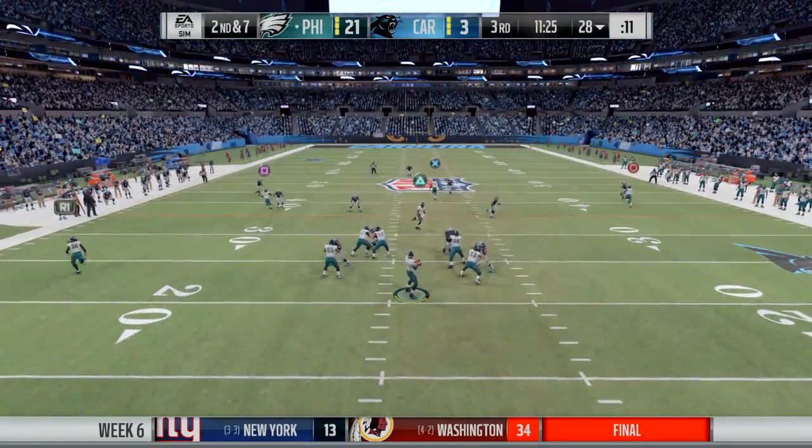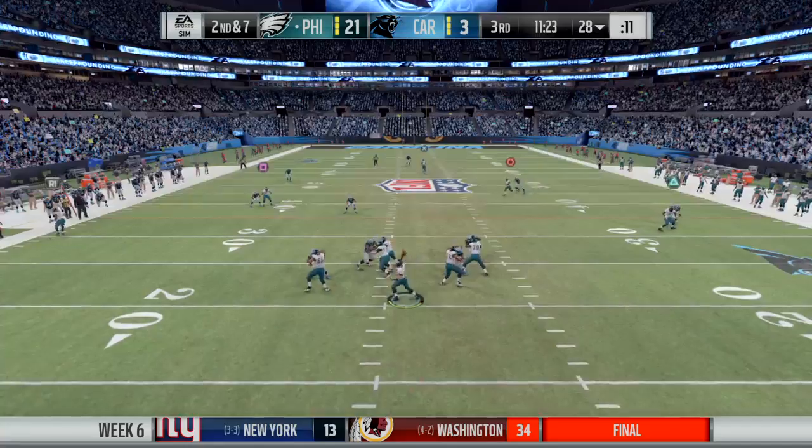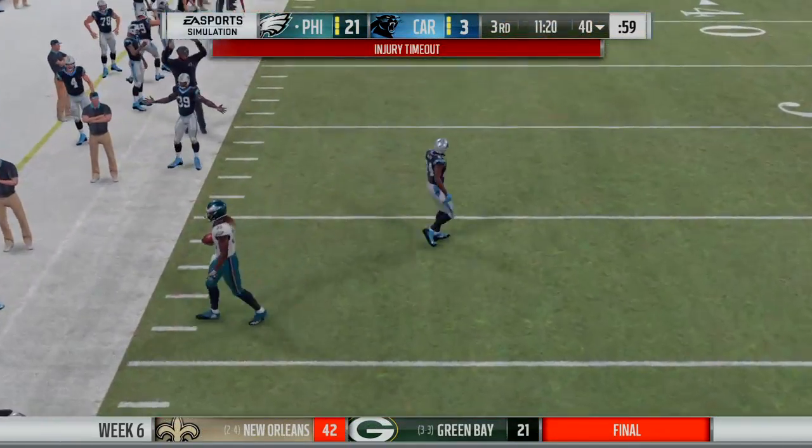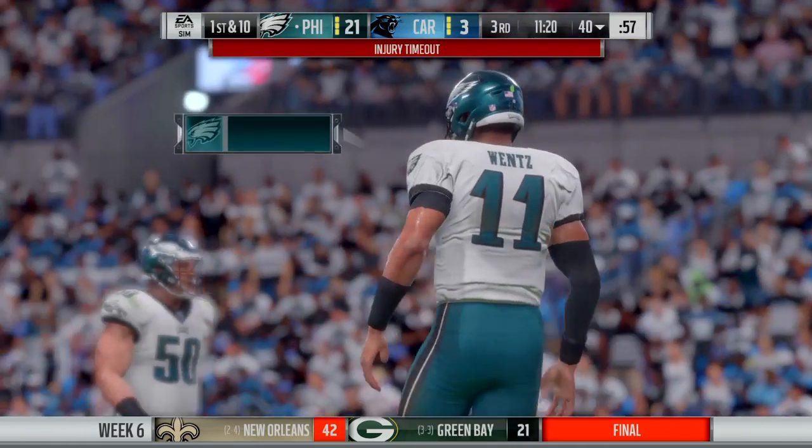Now Wentz throwing on 2nd down. Toward the sideline, and look at that catch. Dragging the toes, and that's going to be a first down. Well done.